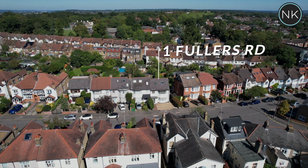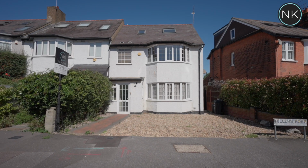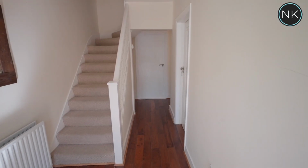Today we have a rental opportunity in prime South Woodford. This is a four bedroom house with off street parking. It's been recently redecorated. It's in Fuller's Road. I hope you enjoy. Ladies and gentlemen, welcome to number one Fuller's Road, and this is a great four bedroom, two bathroom, extended rental property, lots of off street parking, and it's just been recently redecorated.